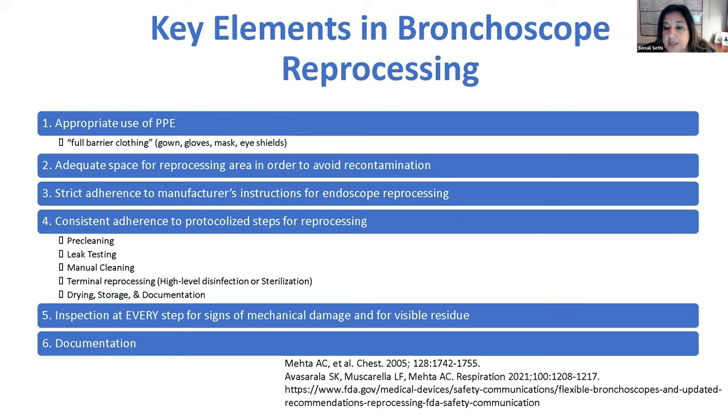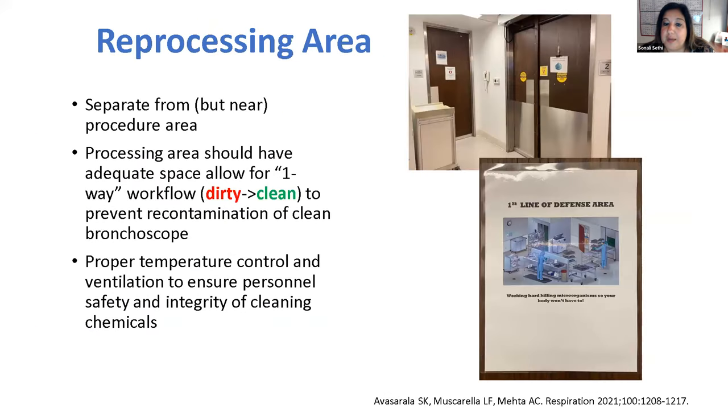And then you need to obviously go on to your leak testing. You need to assess the integrity of the scope coupled with brushing and flushing. And then the scope undergoes high-level disinfection. The reprocessing area itself needs to be near where the bronchoscopies are taking place. You don't want to be walking through the hospital with dirty scopes from one location to another. So the soiled scope should be brought to the reprocessing area immediately after pre-cleaning in the procedure area in order to avoid contaminants drying on that outer surface and the internal channel of the scope.